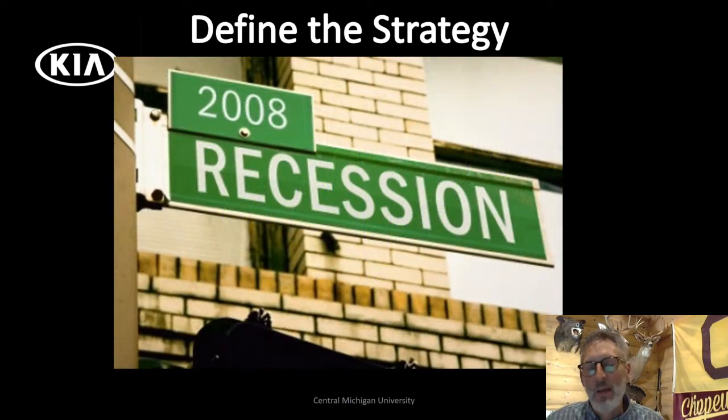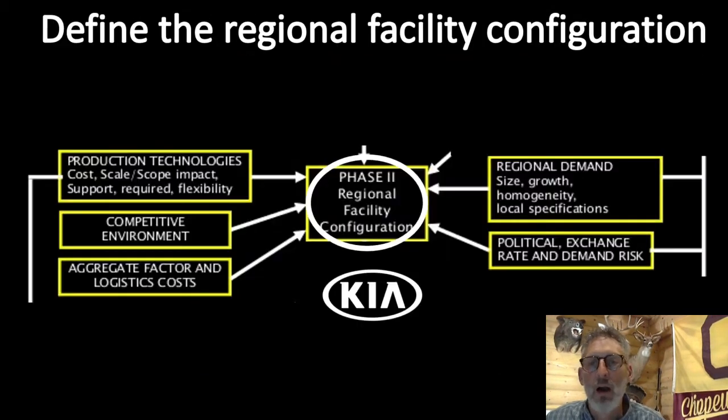So at the time, gas prices were right around $4 a gallon, which is insane considering how low they are today. And we were going through a recession. So Kia appealed to customers who didn't have much money to spend but may have needed a new car.